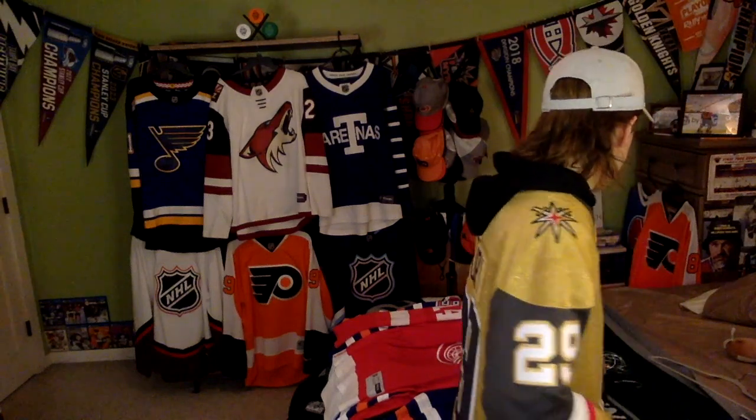Detroit's up next. Detroit was another one where I kind of had to buy it just to get the collection done. But you got Detroit. It's a home. It's Gustav Nyquist. So another guy who is no longer on that certain team. So I like the Nyquist jersey. I think it's a very nice one.